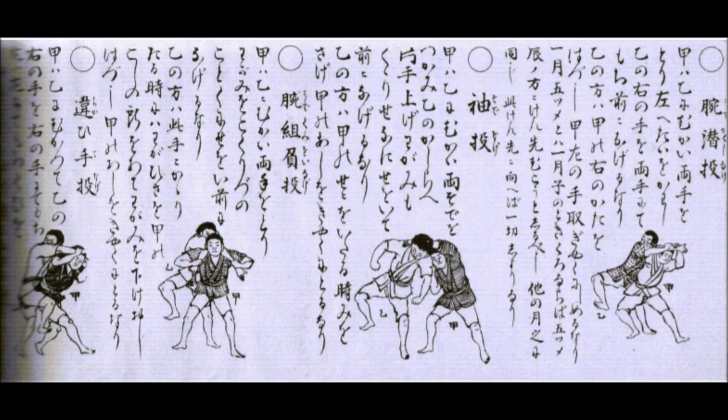So let's start. First here, let's start with some throws. You see here, there's an ippon seoi nage implication. The other one, you have the arms crossed and really putting pressure on the elbow. And here the final one, again, same thing. You break the elbow, finish with an ippon seoi nage.